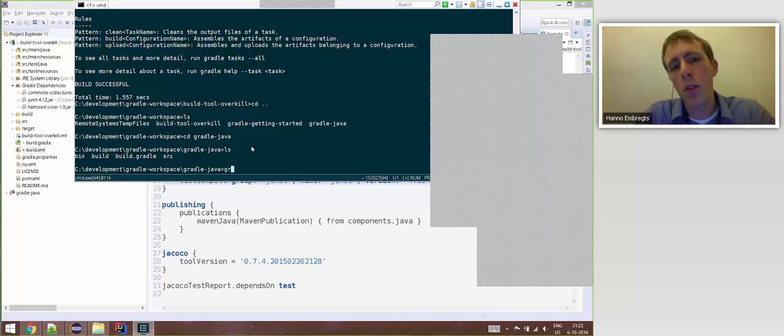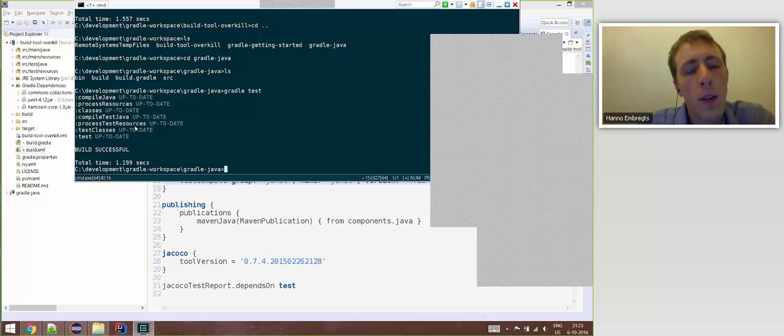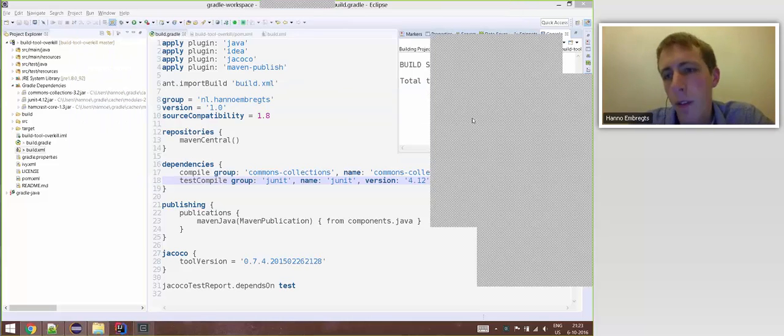So if I'm running test here, you can actually see in the log what is executed. Compile consists of compile Java and process resources classes. Compile is also a shorthand for a few other tasks. And if you run test, it will search up the dependency tree, and test obviously depends on test classes and so on, until you arrive at compile Java. And this is the first one that is executed. So yeah, you're right. It depends on compile.